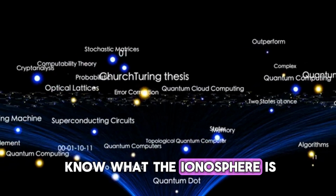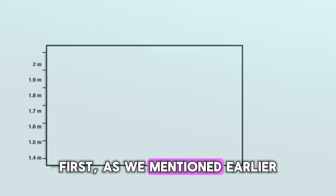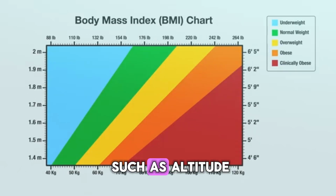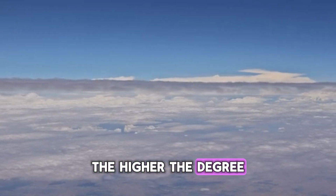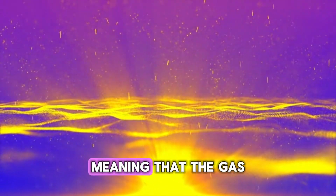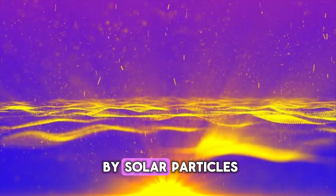So now that we know what the ionosphere is, let's talk about some of its key properties. First, as we mentioned earlier, the degree of ionization in the ionosphere varies depending on factors such as altitude, time of day, and solar activity. The higher the altitude, the higher the degree of ionization. This is because the atmosphere is less dense at higher altitudes, meaning that the gas molecules are farther apart and more vulnerable to being ionized by solar particles.